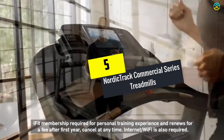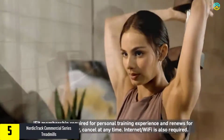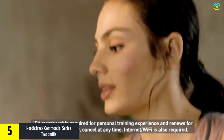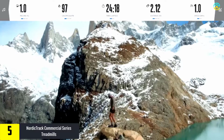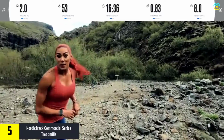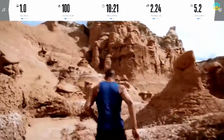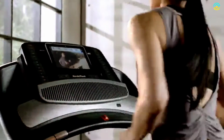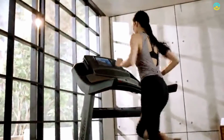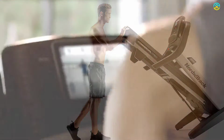Starting at number 5, we have the NordicTrack Commercial Series treadmills. Now it is easier to take your workout to the next level with the outstanding declining capacities of this commercial treadmill from NordicTrack. The user can automatically adjust this machine to recreate the terrain of the real world through the iFit. Easily stream breathtaking workouts and highly energetic studio classes through the HD 10 inches interactive touchscreen. The user can manage the machine by automatically adjusting the inclination, declination, and speed.